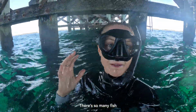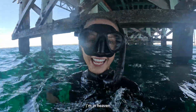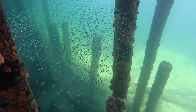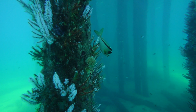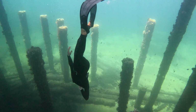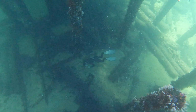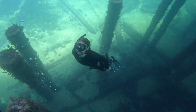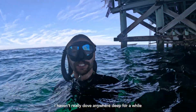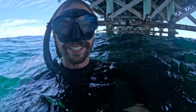Amazing. There's so many fish and it's so clear under there. Oh, I'm in heaven. So peaceful. I haven't seen it go anywhere deep for a while. Just went down and stood on the bottom and just looked down. So nice. So nice.